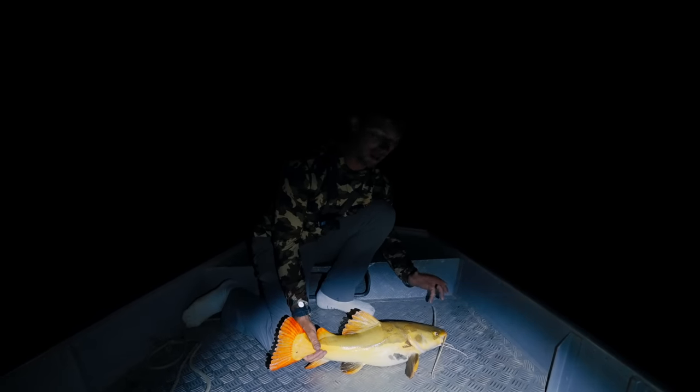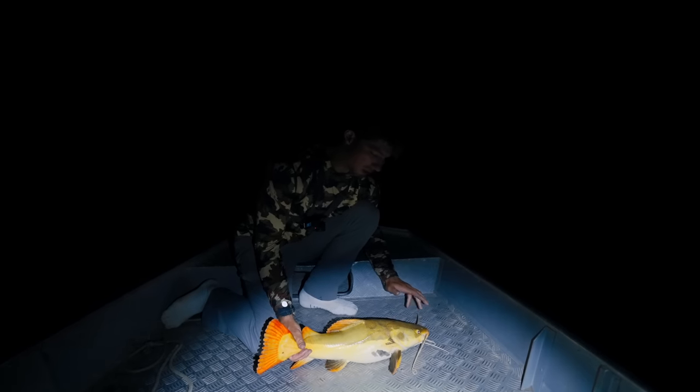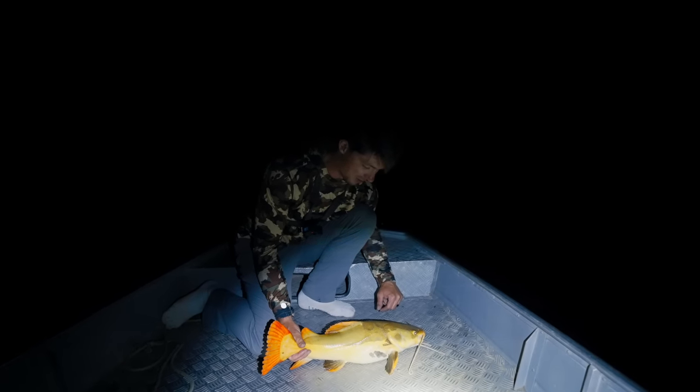This is actually great, because if I didn't catch this fish, then he would have lived his entire life with Cisco's hook in him. And not only did we get a catfish on our final day here in the Amazon, but we also get to save this guy's life.